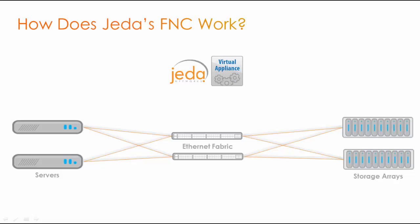Jeda's FNC is delivered as a pure software network controller. It runs as a virtual machine on the network and connects to managed switches over a standard DCB-enabled network. The FNC provides the essential network services necessary to support a storage network. Keep in mind that Jeda's FNC does not require any special drivers or software on servers or storage. The FNC only requires that servers and storage are FCoE compliant.